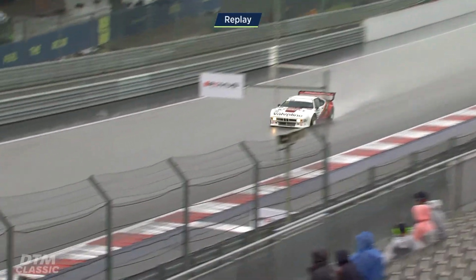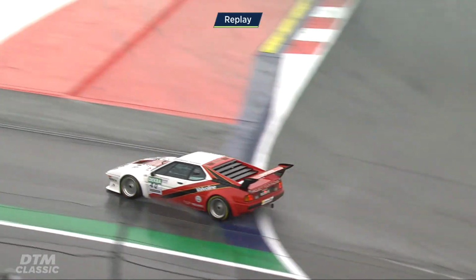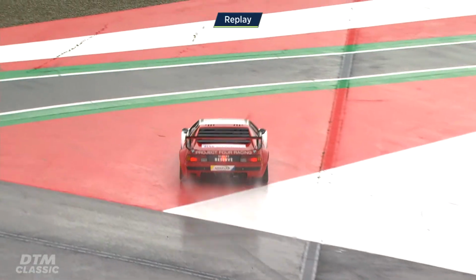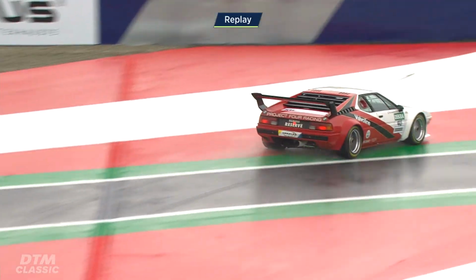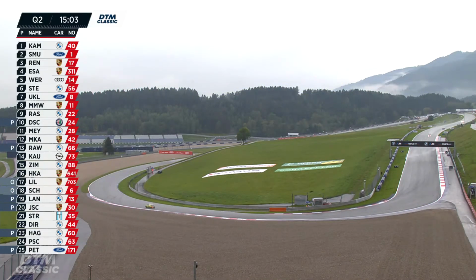And, well, we know what it's like for the DTM Classics. If there's a replay, it's either cool or something crazy's happened. And, well, that is a lockup, if ever I've seen one. Luckily there's a bit of an escape road there. And it's just showing off the Austrian flag there on the runoff on the exit of turn number 1. Giving the fans what they want. We'd love to see it.